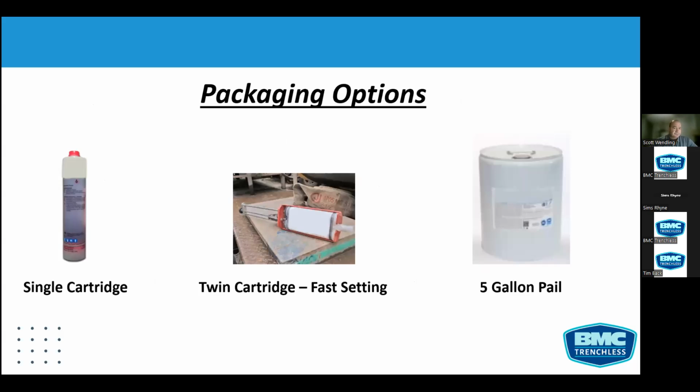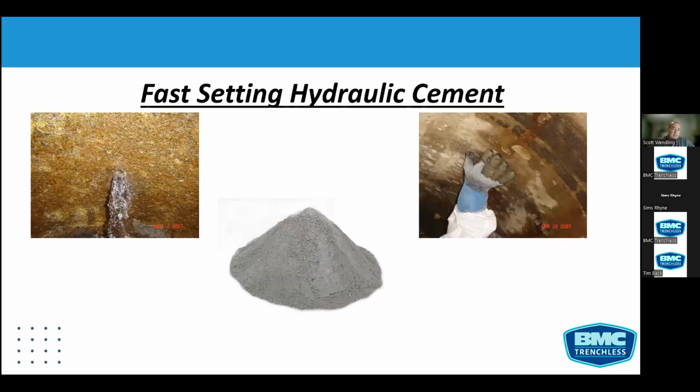How's it packaged typically? You can get it in single cartridges, twin cartridges, as well as 5-gallon pails. So if you're using the high pressure pump, you're going to typically be mixing a couple gallons at a time in a 5-gallon pail and injecting from there. We also have a fast setting hydraulic cement. A super hot cement that you pre-mix and it'll kick off in about 15 seconds. And you can place this over a leak in the barrel section, and that'll allow that water to be stopped as well. This is more of a surface band-aid, if you will.